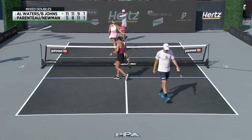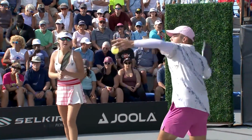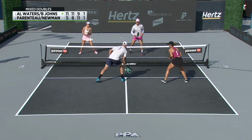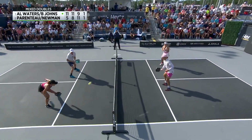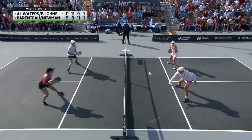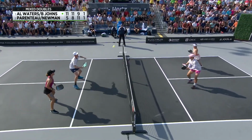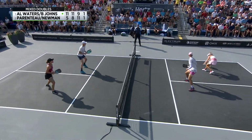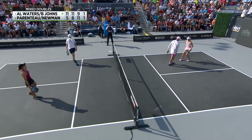Second serve. Ben into the net. That was fantastic. Yeah, and then, 1-1-2. Then you have a third into the net. Let's keep that energy going up here. Riley trying to throw everything at Waters and Johns, and they're taking it all now. Ben finally able to win it.